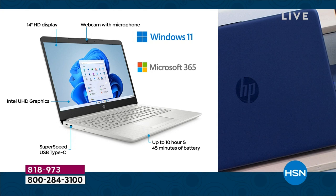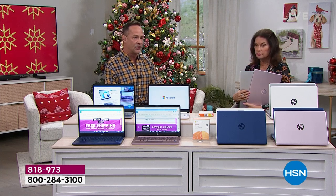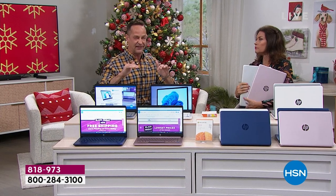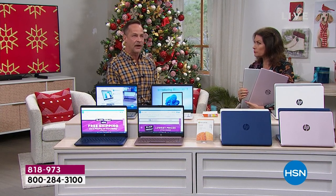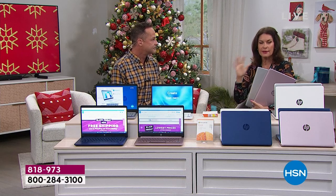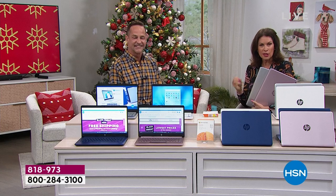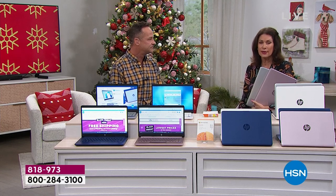Really, there isn't. There's just nothing else on a computer like this at this level for fantastic everyday computing and at this price that has these features. Especially if you just have a desktop, if you have something older, if you have a heavier, slower computer, this is just such a great day to do it.